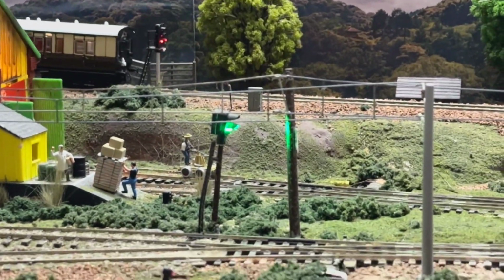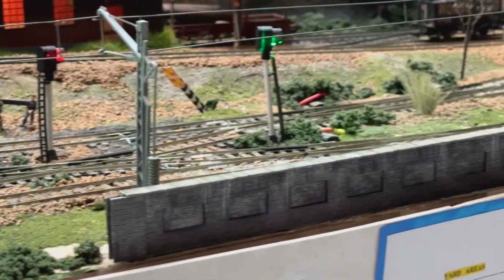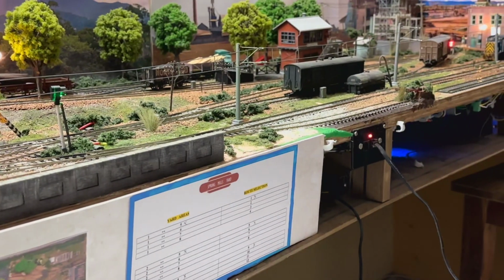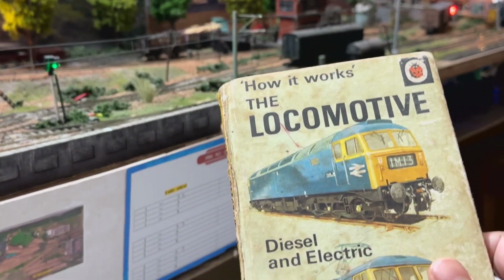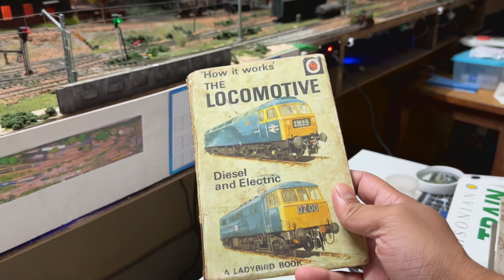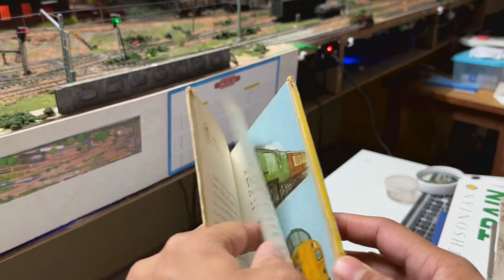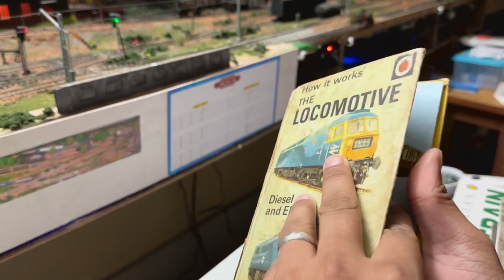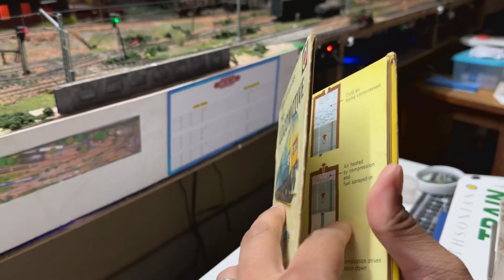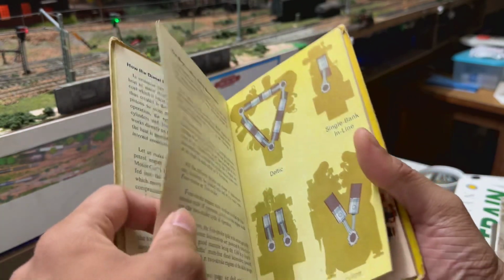Let's continue with our discussion. The next one coming up is another coffee table book here. This is a second-hand book. I ordered it from Amazon again. If you're interested in how the diesel locomotive and the electric locomotive work, it explains in a very simplified way, with beautiful pictures.